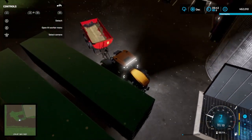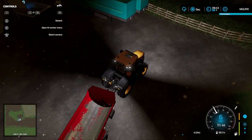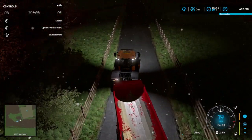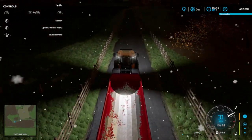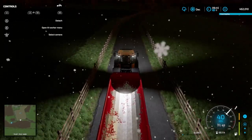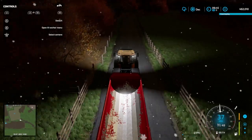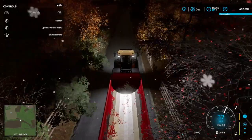Sheer concentration now. Done. Woo! That was a bit lucky. And we've got another 5 or so runs. I might not sell quite at all, because I really want to get some chickens. Actually, I really do want to get some chickens. And now we've got the money, we could actually get some chickens. That would be a good opportunity.